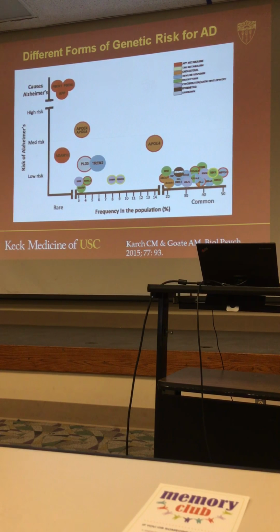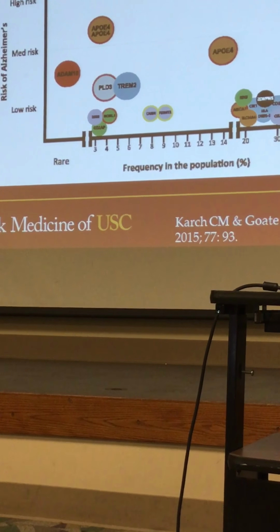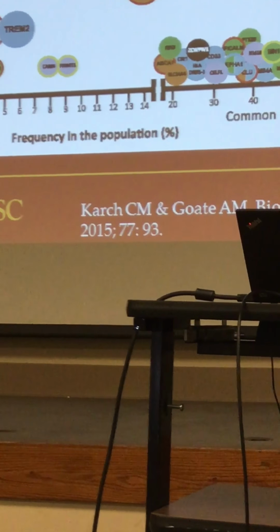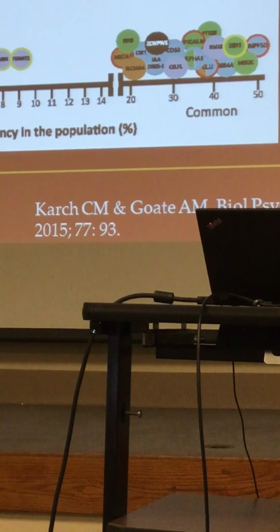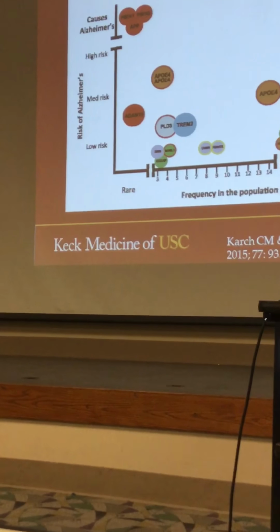Now here is another figure showing many genes that have been shown to be associated as risk factors for Alzheimer's disease. This axis here shows the ones that are common, and this says how powerful they are. So here's a very powerful gene, but it's very rare. And this is what Still Alice had in the movie.